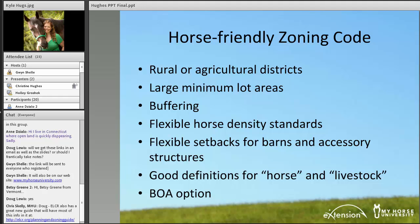You want to look for flexible horse density standards. That's how many horses per acre you can have or how many animals per acre you can have on the property. Flexible setback regulations for barns and accessory structures. Appropriate definitions for horse and livestock. And always you want to make sure there's an option to appeal any zoning decisions to a board of adjustment or board of appeals.